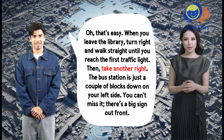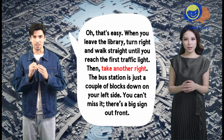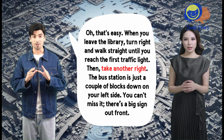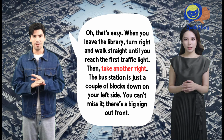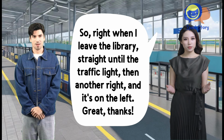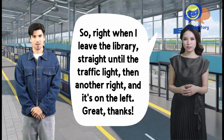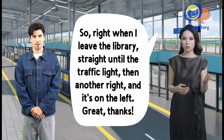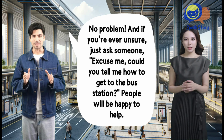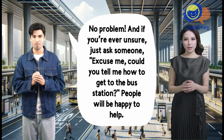Oh, that's easy. When you leave the library, turn right and walk straight until you reach the first traffic light. Then, take another right. The bus station is just a couple of blocks down on your left side. You can't miss it. There's a big sign out front. So, right when I leave the library, straight until the traffic light, then another right, and it's on the left. Great. Thanks. No problem. And if you're ever unsure, just ask someone, "Excuse me, could you tell me how to get to the bus station?" People will be happy to help.